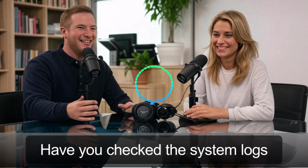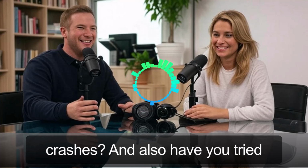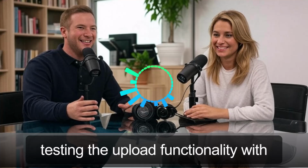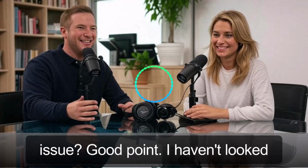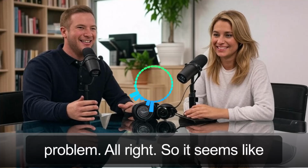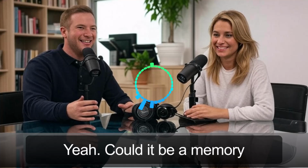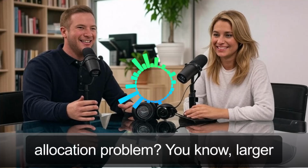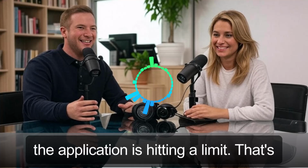Okay. Have you checked the system logs for any error messages related to the crashes? And also, have you tried testing the upload functionality with smaller files just to kind of isolate the issue? Good point. I haven't looked at the logs yet, and smaller files seem to upload without a problem. All right, so it seems like the issue is specific to larger files. Could it be a memory allocation problem? Larger files require more memory to process. It's possible that the application is hitting a limit.